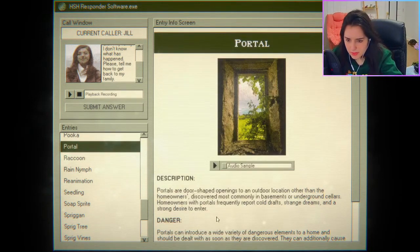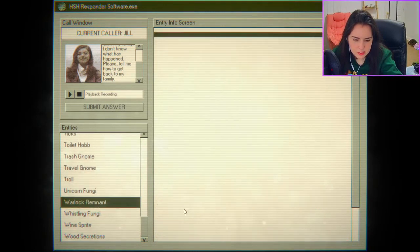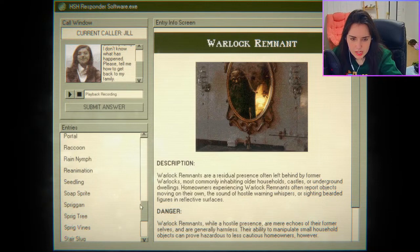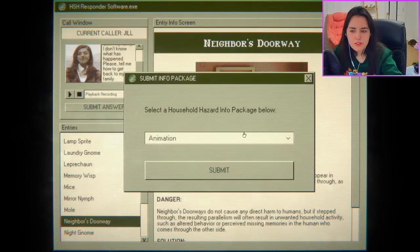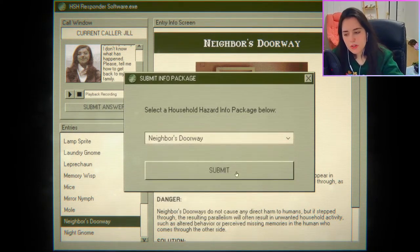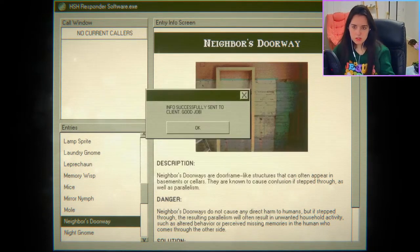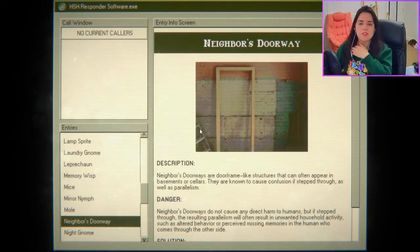Portal. No, it's not Portal, because we met a lady with Portal. It's easy just to do the new stuff. Warlock remnants... No. So, no. I think she actually just has neighbor's doorway. Maybe she wished for a new family or a better family. Like, oh, I wish my son would just do better in school. And then she went through the door. Kind of like a Coraline moment, you know? Coraline wants a better mom and dad. She goes through the little tunnel. And then she does get back good mom and dad.